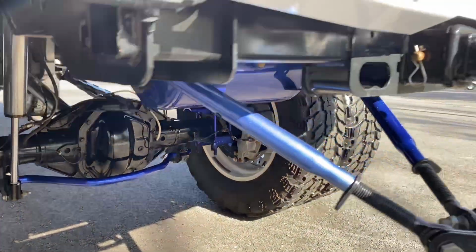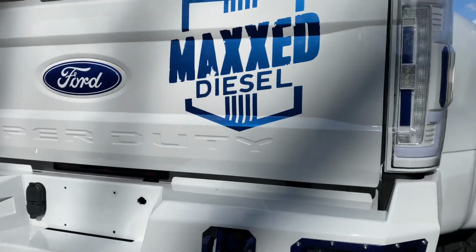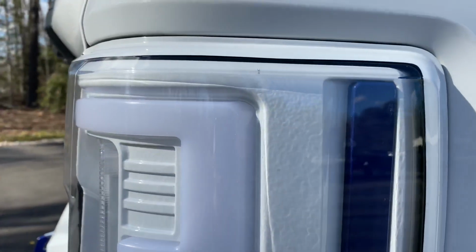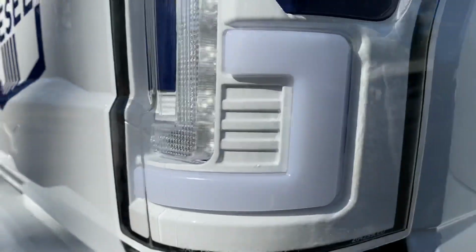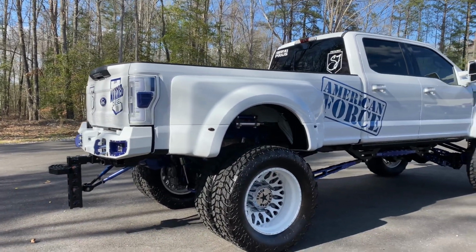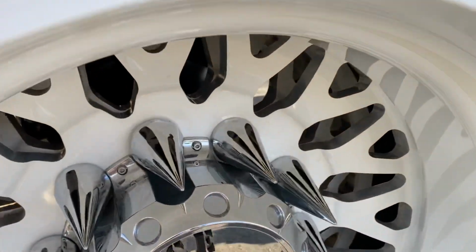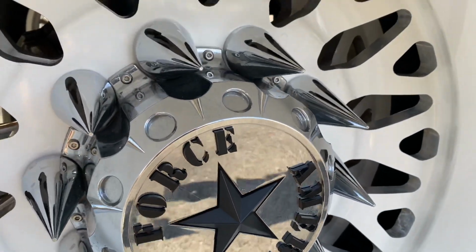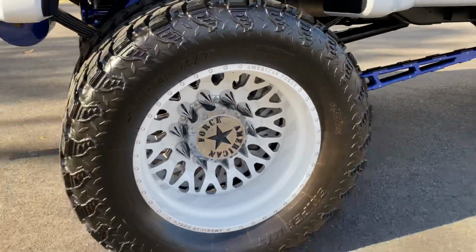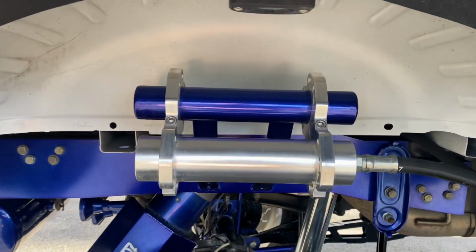Everything is absolutely flawless underneath here. Does have fifth wheel prep as well. Got a brand new tire, never mounted. Beautiful taillights. The wheels in person look much better when you can see the machine. LED lighting throughout.